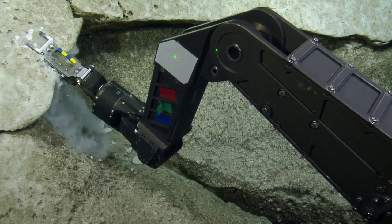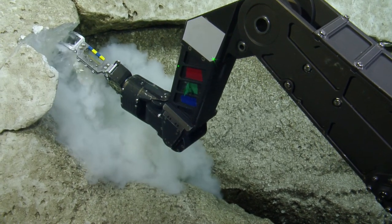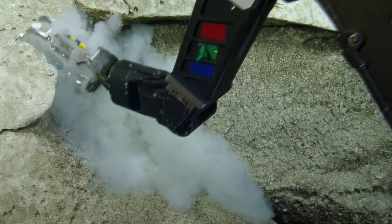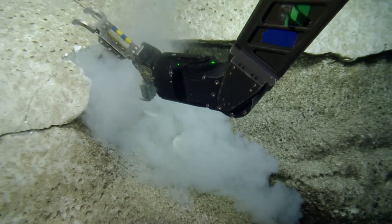Oh, wow. Oh, look at that. Wow. That's definitely carbonate. That was easy. I didn't know. Is that what you expected to see? Wow. No.